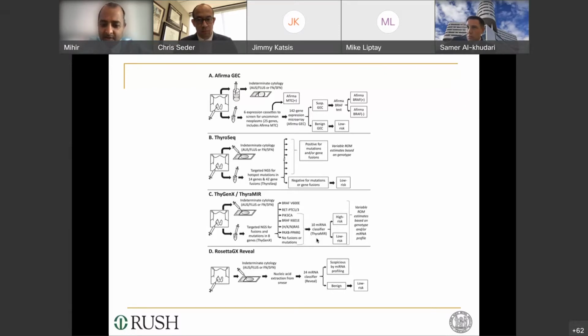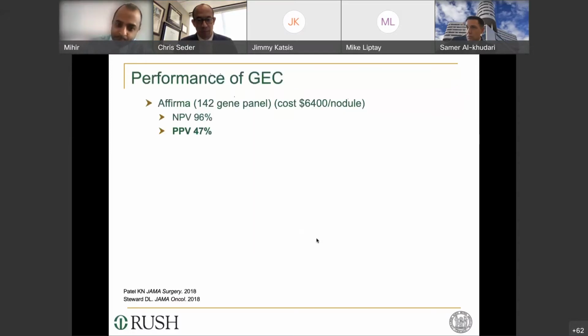The Rosetta GX, you can also take tissue off the slide, but the classifier system isn't well proven. But, just for understanding of the performance of the GEC, the Afirma, the reason a lot of providers use that is because it was sort of the first to market. And so people are used to its handling. And they provide the box and the kit, and you just send it right back to them.